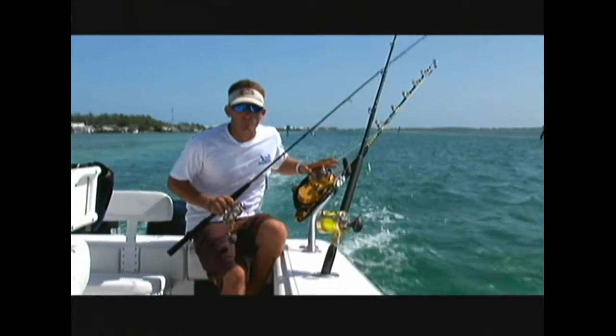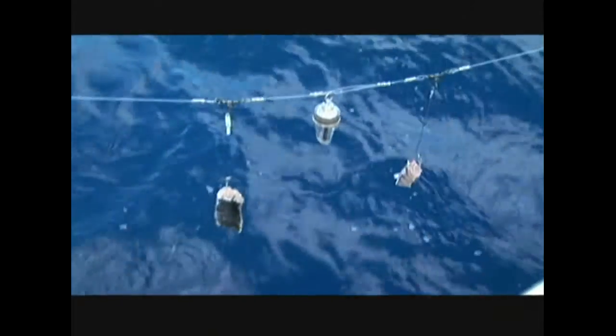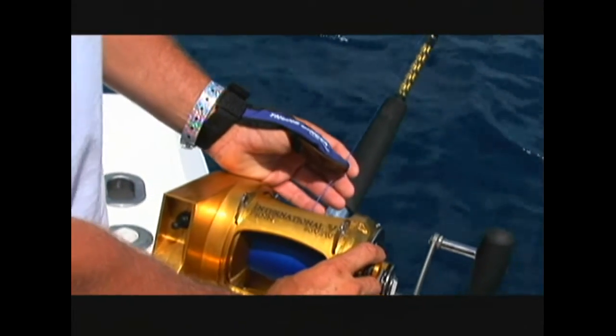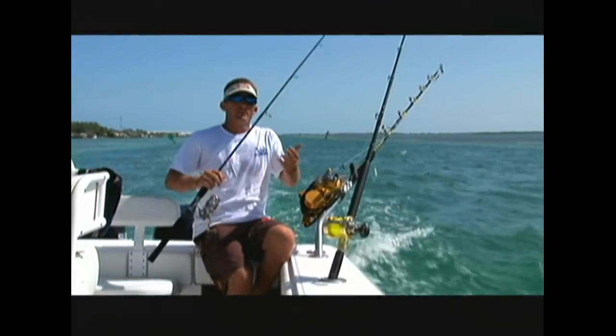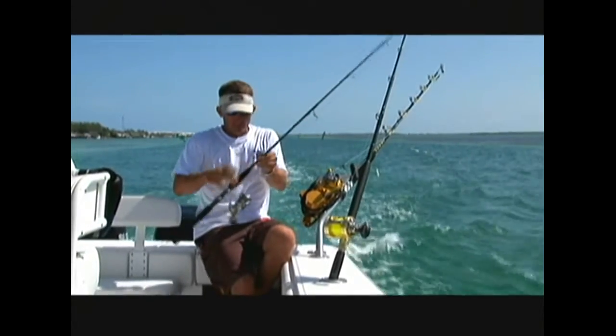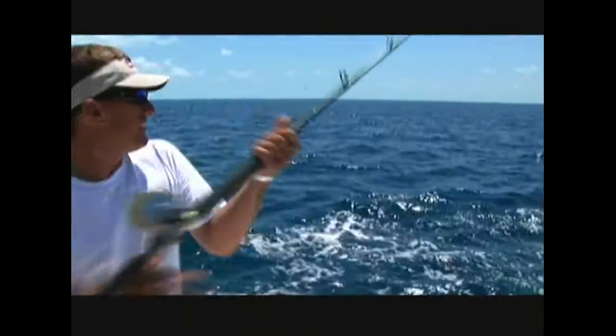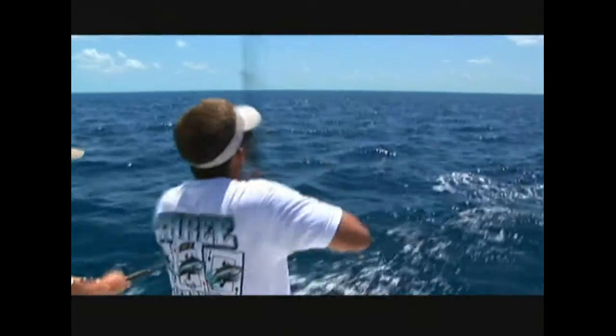Bring a nice deep drop reel. Middle of the day, the bite shuts off. You can always take some bonita chunks, ballyhoo chunks, squid, any type of cut bait, send it down to the bottom. Now, there's a few systems that you need to keep in place. This is a Shimano Stella on a nice stout graphite rod. Next, you always want to have a trolling rod.